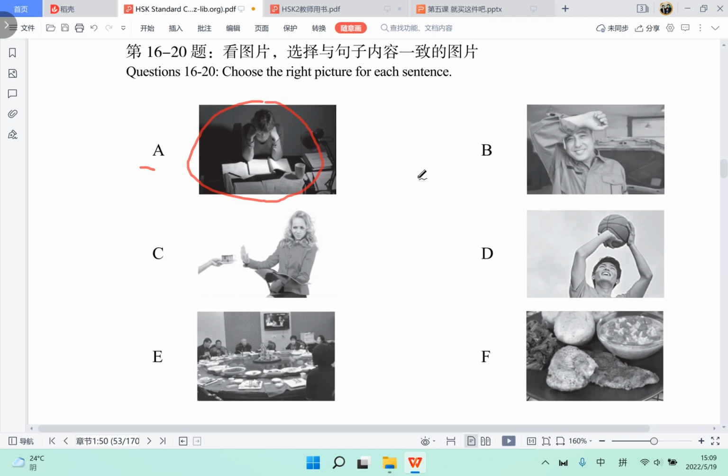So we're going to see picture B. So he's working, right? So 工作, and I think he's tired, right? So 累. And maybe the working condition or circumstance is high temperature, so he feels hot, right? So 热.